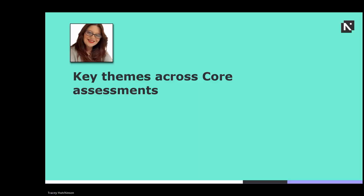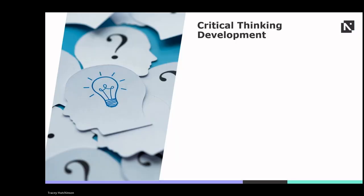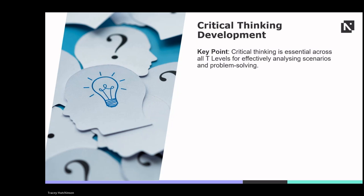Now we'll explore some key themes that apply to all core assessments. Critical thinking is a fundamental skill across all of the T-levels. It's crucial for analysing complex scenarios and solving problems. Students must be trained to not just recall information, but to evaluate, synthesise and apply knowledge in real-world contexts.